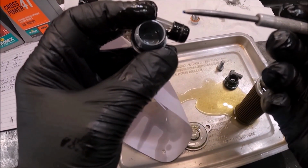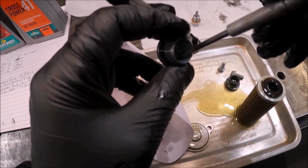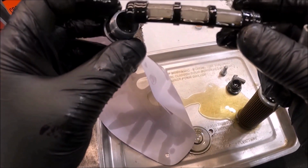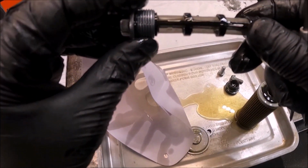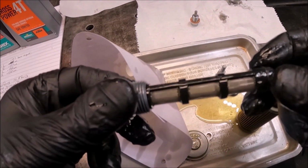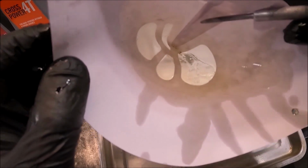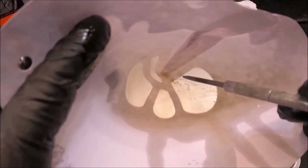Inside of this cap, it's blue. It's got some sort of blue material, so my guess would be an assembly lube that's in there. So nothing overly large in here. Let's look inside the oil. Oh yeah, inside the oil has some pieces though. There's a couple things here.